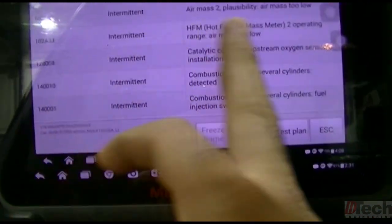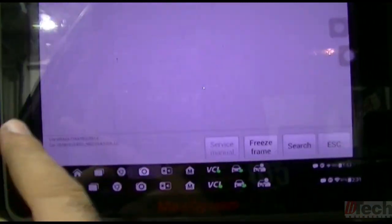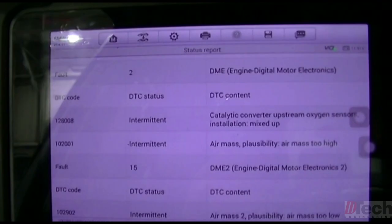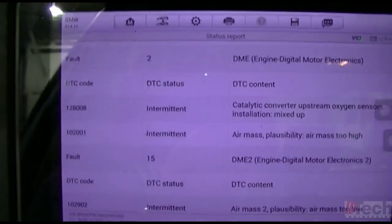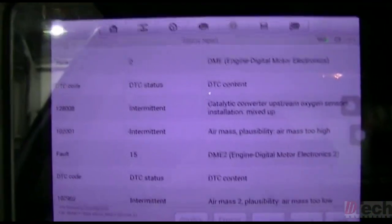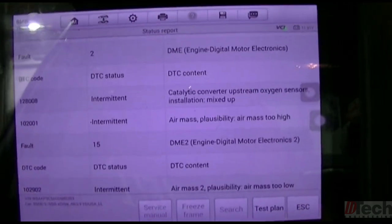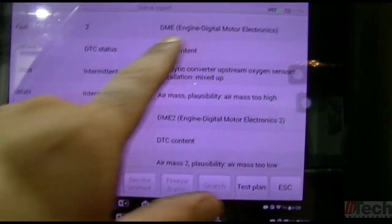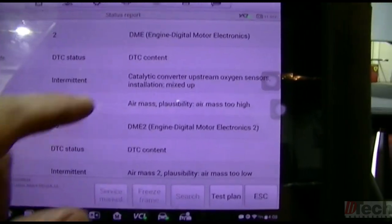Let's see, we'll start with, now the way this one is set up, it has two DMEs. Each one controls each bank. DME1 obviously will control bank 1. DME2 will control bank 2. This will be for DME1.